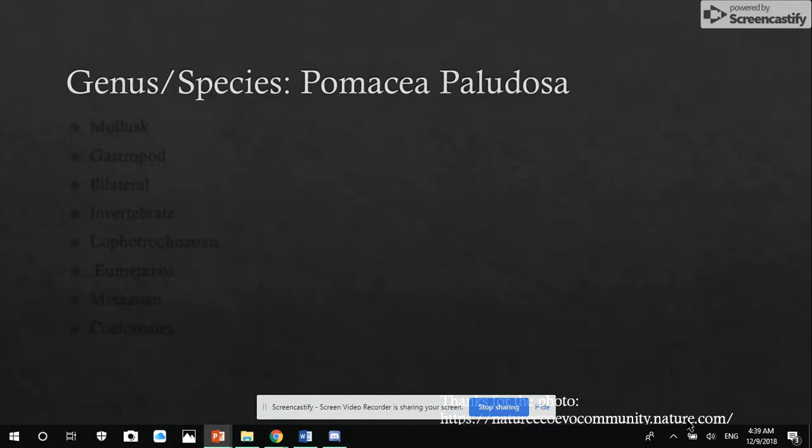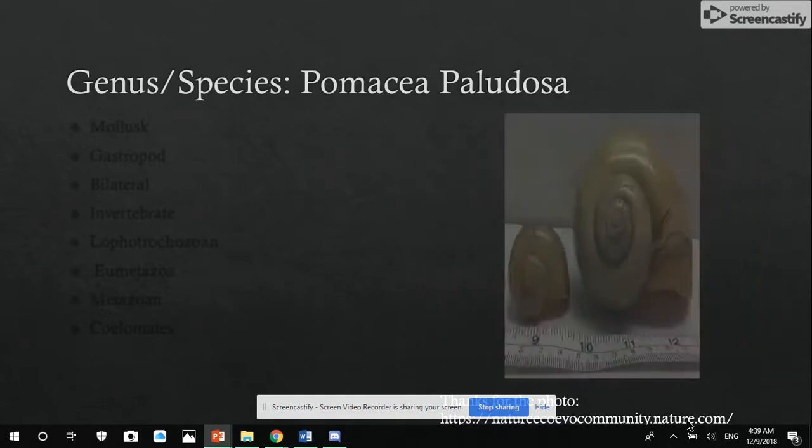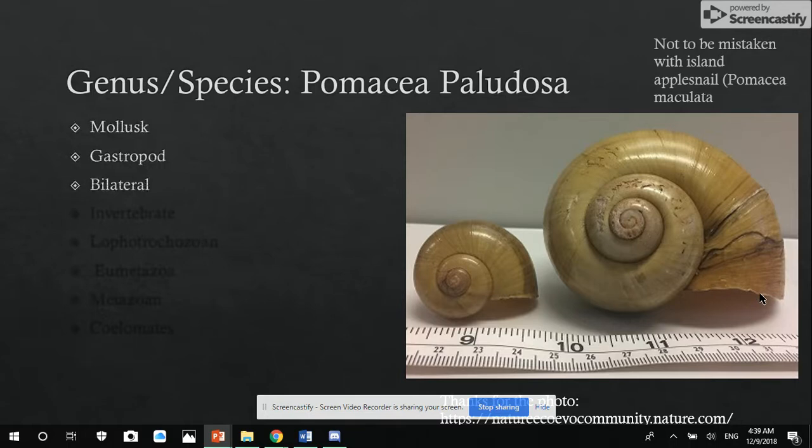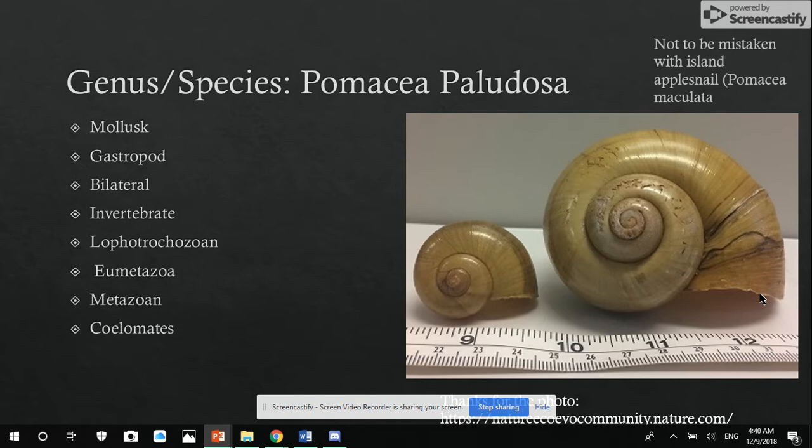I hope that's how it's pronounced, because that's how I'm going to pronounce it. Going back to why it was called the Florida apple snail, on the left-hand side, this shell here is the Florida apple snail, whereas on this side is the island apple snail, Pomacea maculata. I can only assume that Florida apples are a lot smaller than the island apples, so this one on the right could grow to be up to the size of the palm of an adult's hand, about the same size as an apple. These Florida apple snails are mollusks, gastropods. They are bilateral invertebrates. They're part of the Lophotrochozoa, Eumetazoa, Metazoa, and they are coelomates.